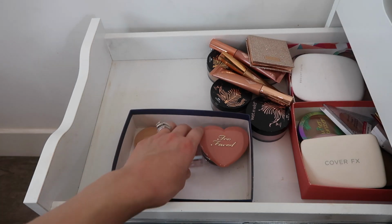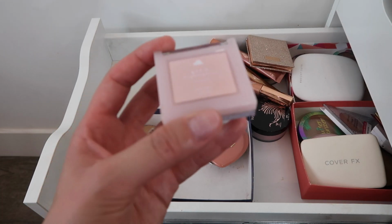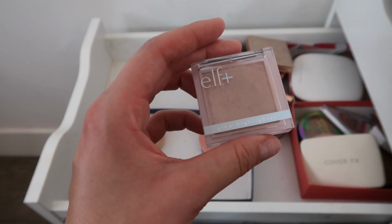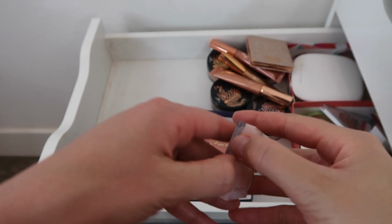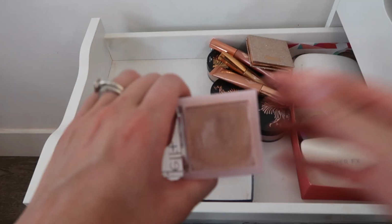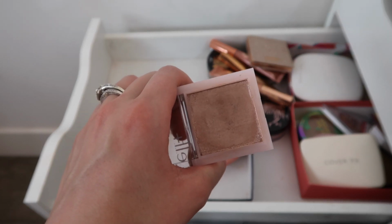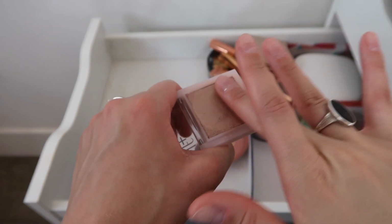Next up, we have another highlighter from e.l.f. This is their Glow Highlighter in Taupe. I don't know why it's called Taupe when it's a little bit more of a rose gold shade. This is one of their glow highlighters that came out earlier this year as well. I haven't worn this enough, but I like it. I just need to start wearing it more.